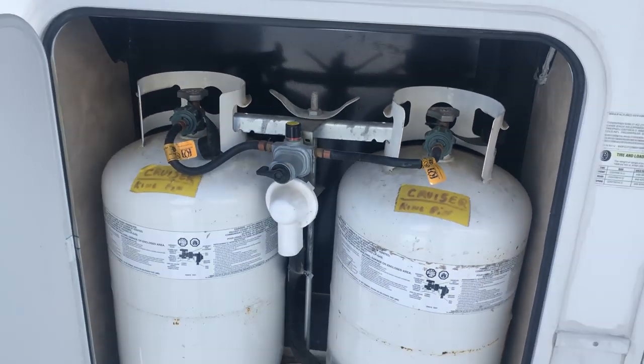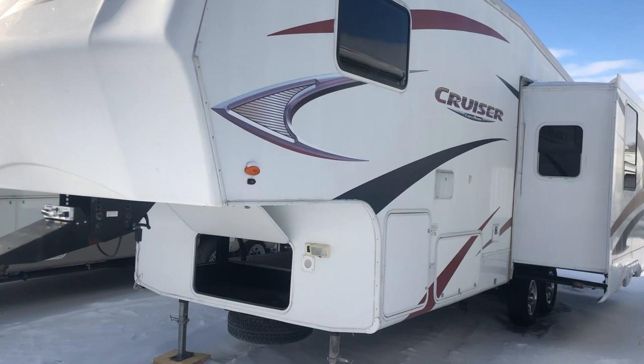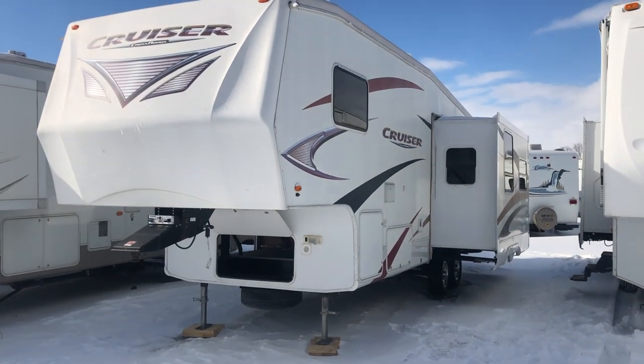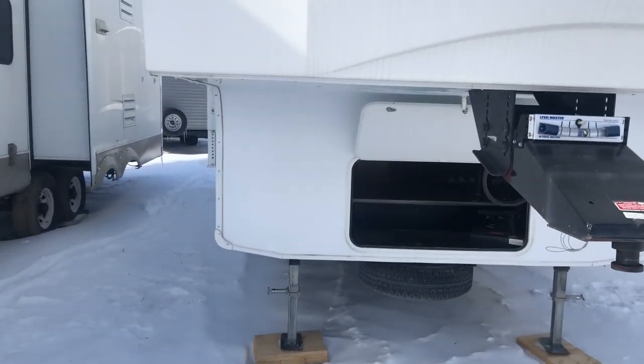Propane. 30 pound propane tanks. Give you a look from this side here. All right, I'll take you inside the trailer and show you the interior.